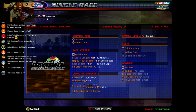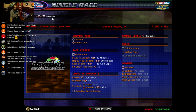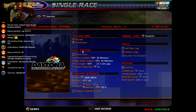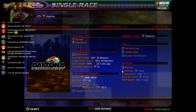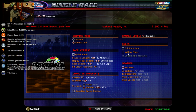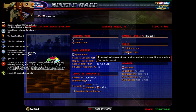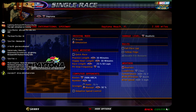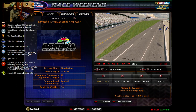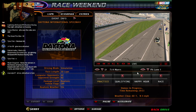We're going to be using just the regular Daytona because I couldn't find any Daytonas between just the one that comes with the track and the revamped one in 2007 when they repaved. So I'm just going to be using the original Daytona 2006 ARCA car set. I want to have yellow flags off only because if I end up doing this in a race session, I want to be able to use the camera from the pace car for, like, the shots that are on the wall. I'll explain that later.